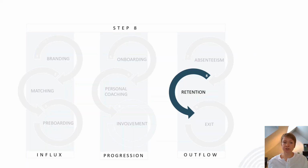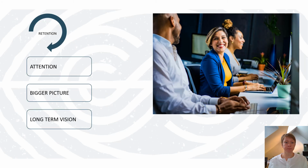So this brings us to where it all boils down to. How do you retain the valuable people in your organization? How do you keep the back door closed? This slide summarizes everything that was said up to now. First pillar, give attention to the person, his ambition and his needs. Be authentic in your approach.